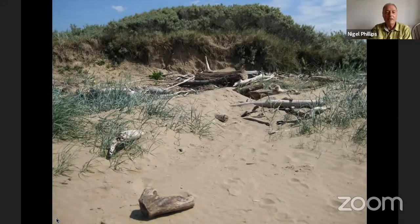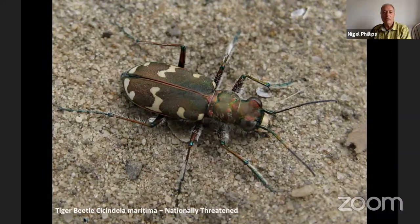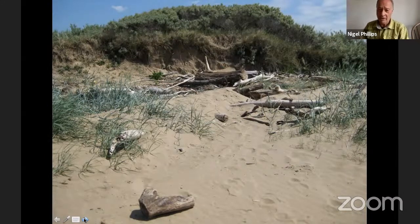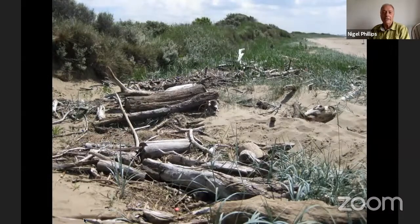I'll just go back. It's a rather fine looking creature, I think. It's quite big too. It's about a centimetre and a bit long. If SANHS want to support a conservation project for an animal, I reckon a dune tiger beetle could do with some big help. So that's the sort of stuff it likes.